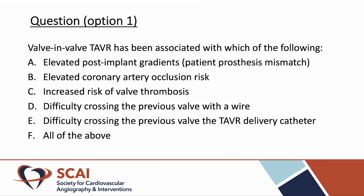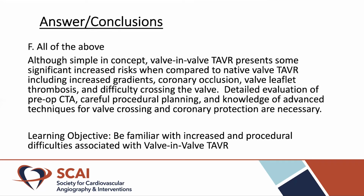The answer actually is all of the above. Valve-in-valve TAVR does have an increased risk of elevated gradients due to multiple prostheses being in there, as well as patient prosthesis mismatch at times. It is also associated with elevated coronary artery occlusion risk due to the multiple leaflets that are present there, and with increased risk of valve leaflet thrombosis. And as you saw from our case, it is associated with difficulty crossing the valve with the wire itself, as well as increased difficulty crossing the previous TAVR with the delivery system itself.